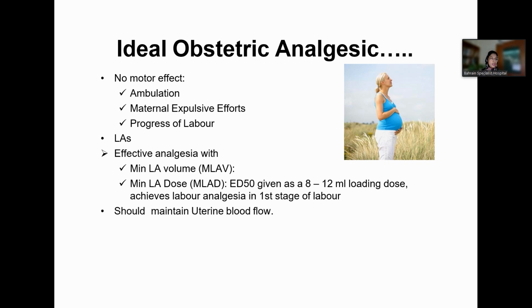What should be the ideal local anesthetic? It should have effective analgesia with minimum local anesthetic volume and minimum local anesthetic dose. And most important, it should maintain the uterine blood flow.